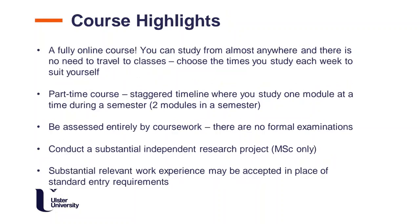As I mentioned already, this is a fully online course. You can study from anywhere. You do not need to travel to campus to attend classes, and we do not offer live sessions most of the time. Like in all of the courses, there are no live sessions. The materials are released in a staggered way where you only study one module at a time, since this is a part-time course. We offer two modules in one semester: in the first 6 weeks of a semester you study one module, and in the next 6 weeks you study the other module.